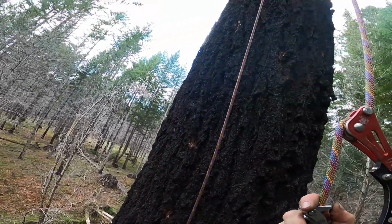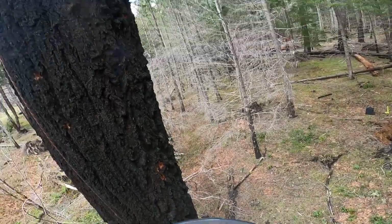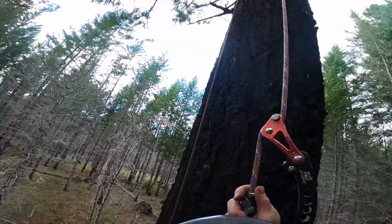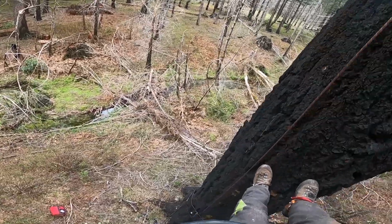And this tree went through a fire. I don't know if you guys have noticed, but it's charcoaled like 40 feet up. There were 40-foot flames going through here. Or maybe it was even on fire for a minute.